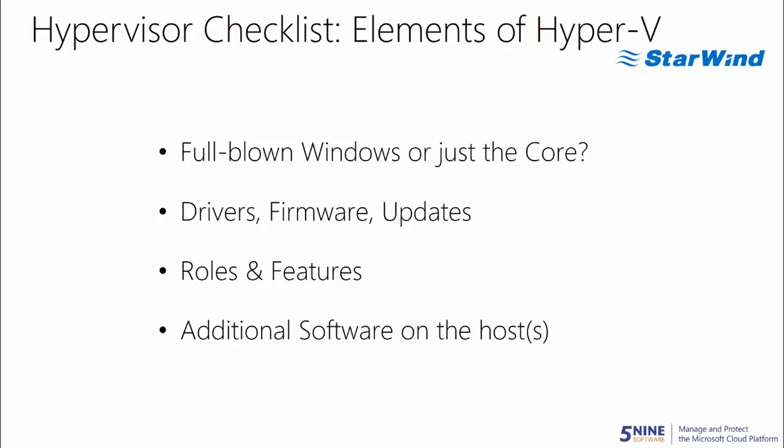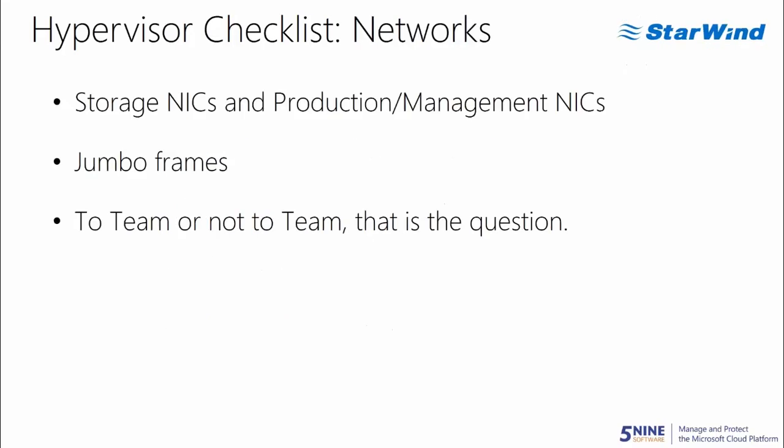And of course, as for additional software on the host, from what I've seen in 10 years practice, I've seen antivirus. Here and there, I've seen some management tools. These days, I only see StarWind 5.9 and sometimes some Veeam stuff running on the host itself. Everything else runs inside virtual machines, and it's better to have it inside a virtual machine. So make sure that the host is actually the hypervisor and not an application server plus hypervisor.